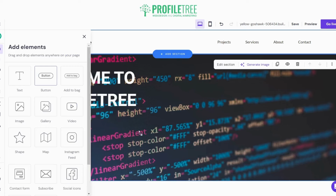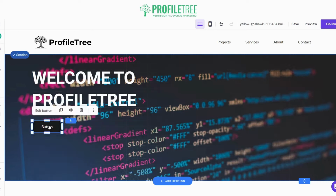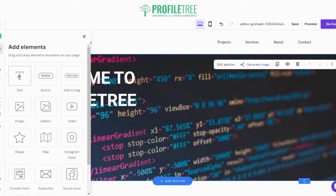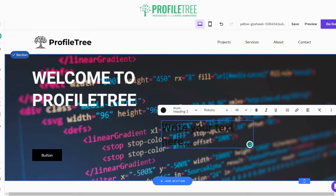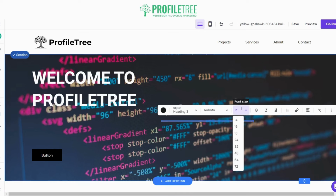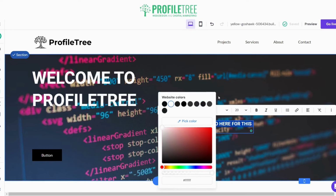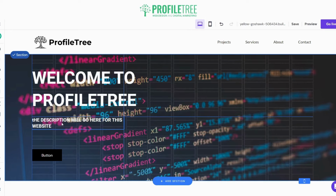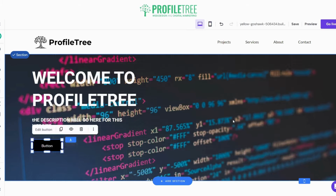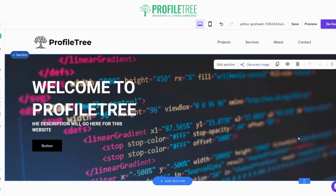Then of course we can add a little button, and that'll be a link to another page throughout the site. So maybe a description as well. The description will go here for this website. And then we'll change it down to 20. Change the color to white. So something like this. Of course we have that button. And of course you can just align that to make it look a little bit nicer as well.